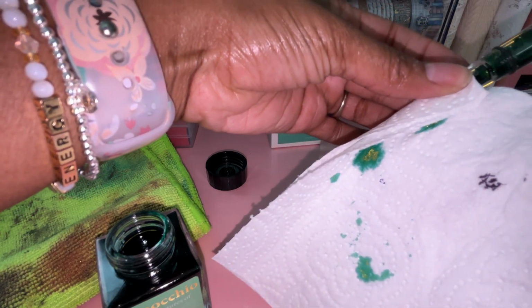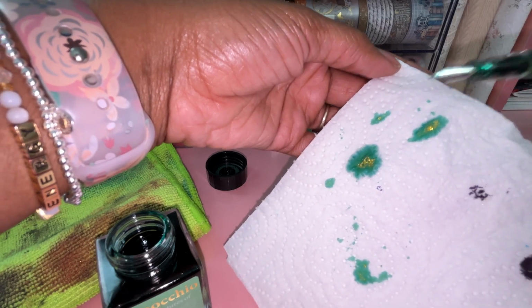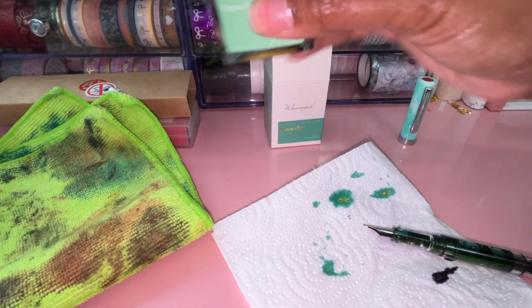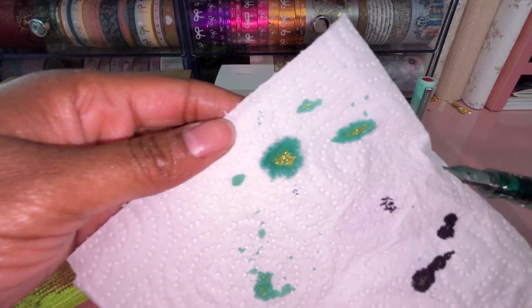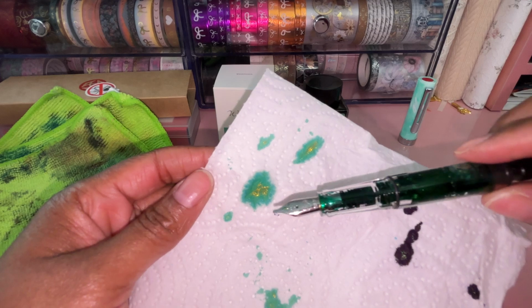Ooh, that's really pretty. I know, you guys. I've been waiting since I came home Saturday to ink this pen and just could not get a chance to do it. And I really wanted to do it on video, so I have to do it, unfortunately, while the kids are in school. So that's why you guys are finally getting a preview of it on Monday, and I've had this since Saturday. That is pretty. I'll leave it out of the box. Oh, look at it on the paper towel, though.